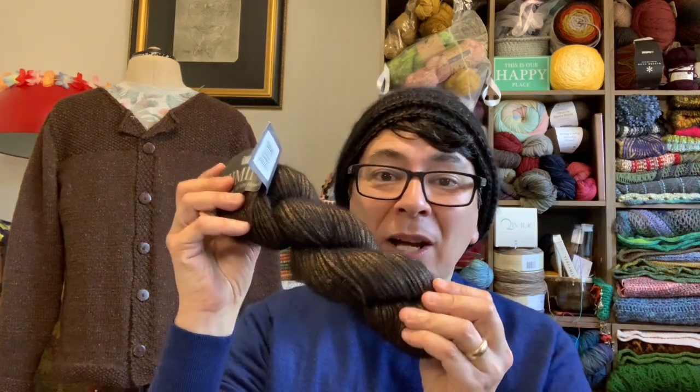So I really do love this yarn, and I have another 2 of these hanks that I'm going to be putting into another project, which I'll talk about in a later video. So this is FO number 1, finished object.